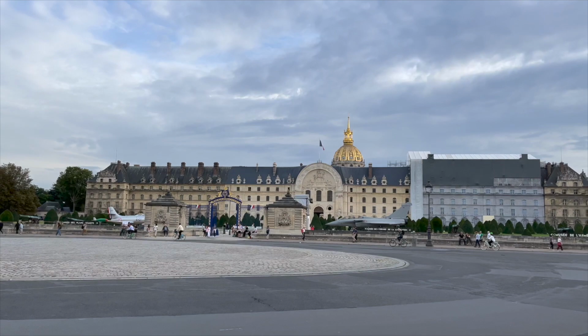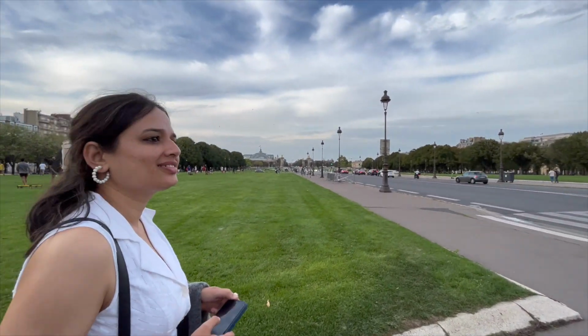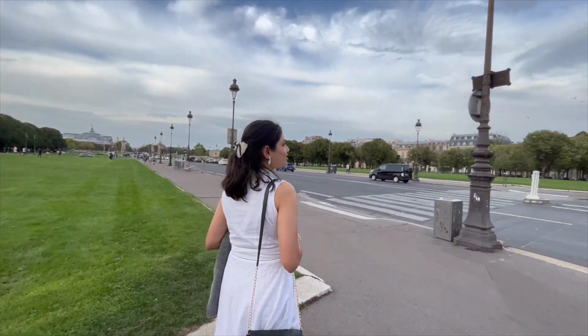But before we head to the bridge, I want to talk about a couple of other things we witnessed. So there is this wide street that leads to the bridge from this Invalides, and on both sides you can see lush green lawns.